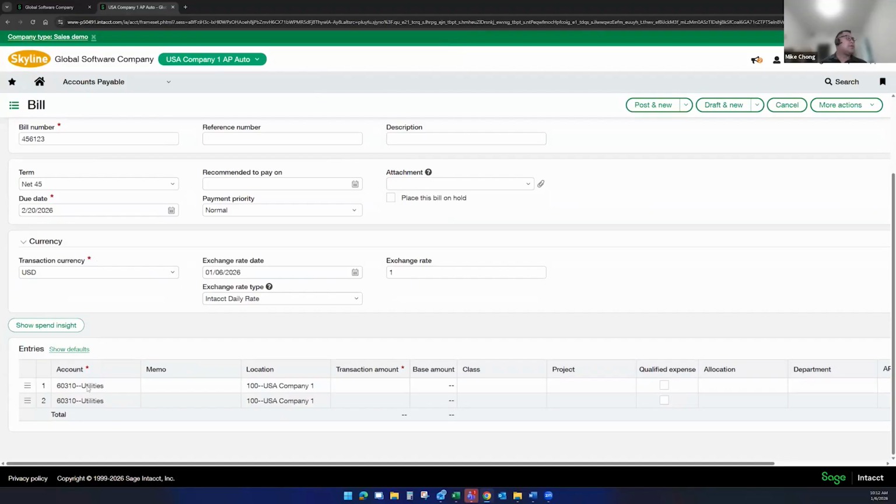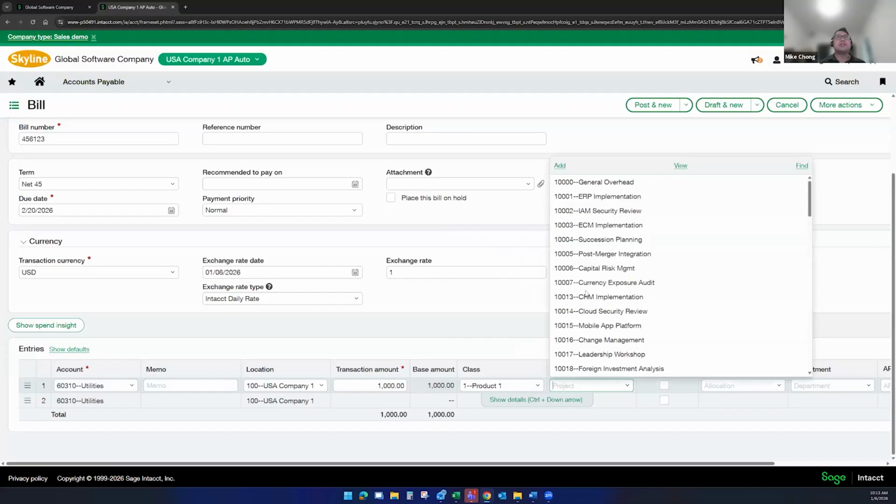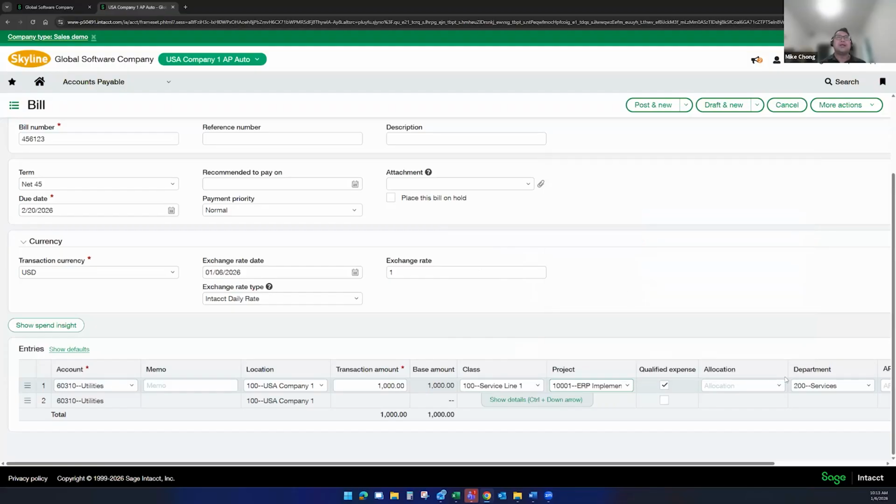So this vendor here already has a GL account assigned to them, because this vendor uses the same GL account every time, if not most times. And when we take this nominal account and put in the transaction amount here, instead of having the sub accounts, we have these dimensions like the class. So we can select, is this a product one class? Does it belong to a specific project? We can select that project. If it belongs to a specific department, we can select that department.